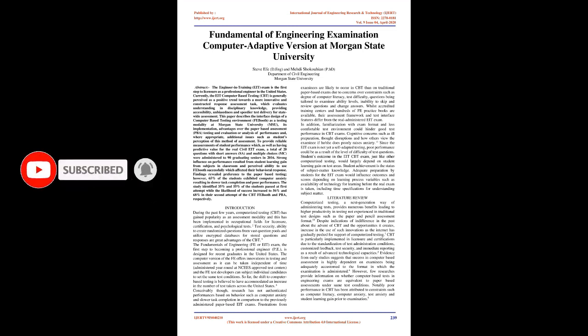Introduction. During the past few years, computerized testing, CBT, has gained popularity as an assessment modality, and this has been implemented in occupational fields for licensure, certification, and psychological tests. Test security, ability to create randomized questions from vast question pools and utilize encrypted databases for stored questions and responses are great advantages of the CBT.